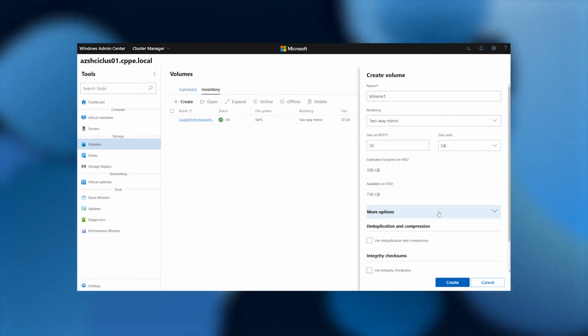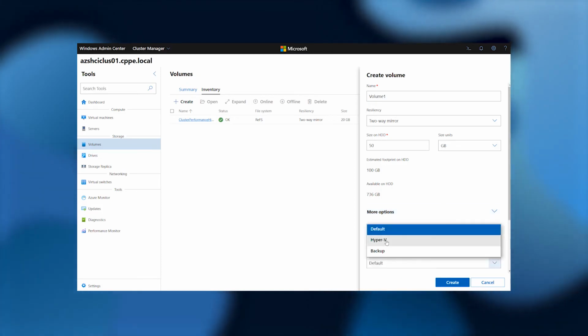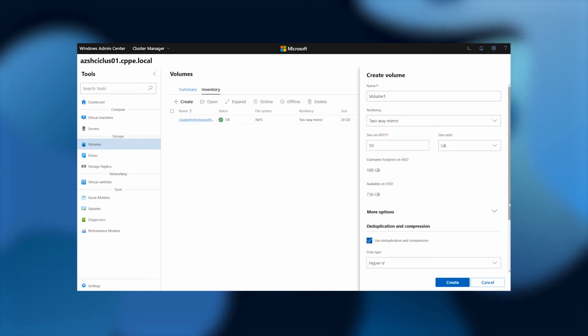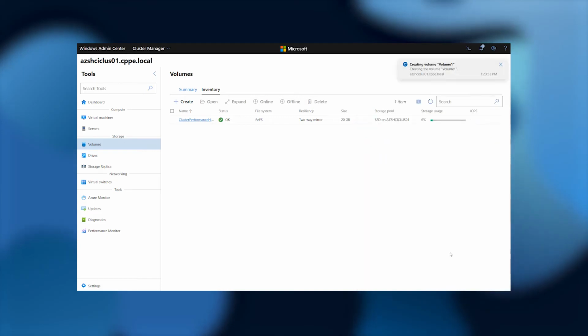And we're going to enable some of the more advanced features like dedupe and compression, specifically because we're going to be storing Hyper-V VMs, and we can make some good savings there. We expose these features up front to make it easy. I'm not going to choose any of the additional advanced features. I'm just going to go ahead and create. And that's going to take a few moments.